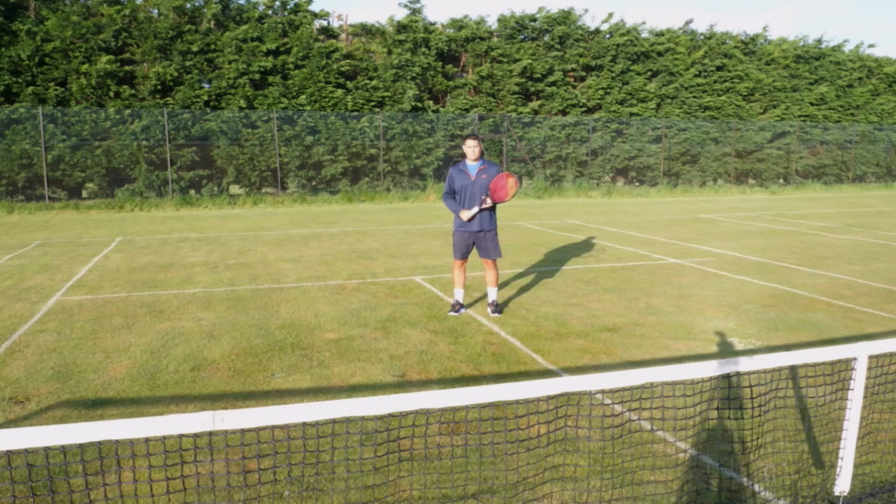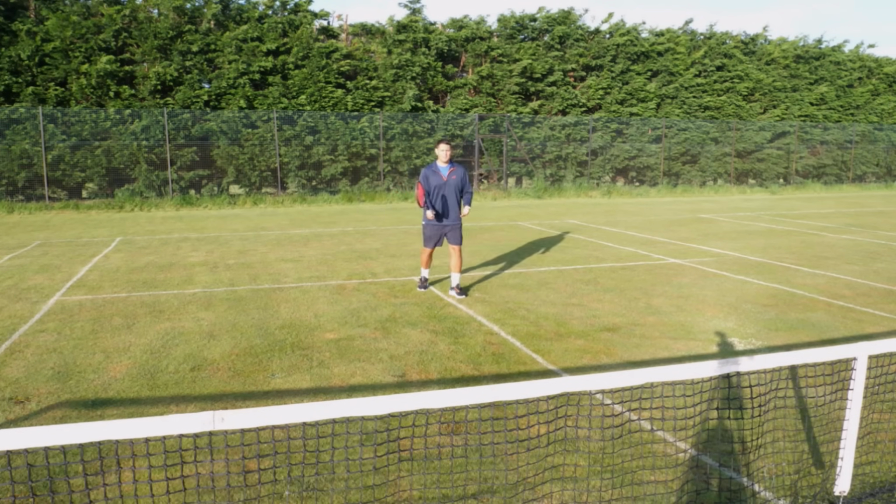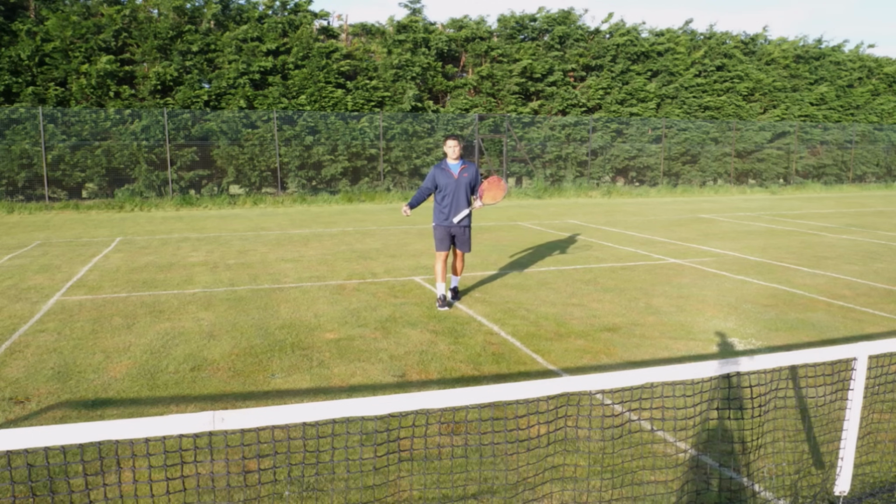So a simple rule to live by is anything that's lower than your waist level and lower, so this could be the low volley, this could be the half volley, you want to go down the line with that ball and treat it like a second approach shot.